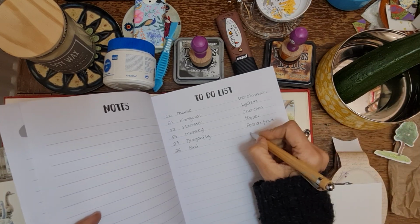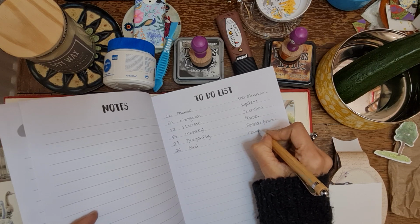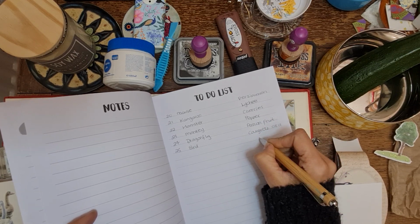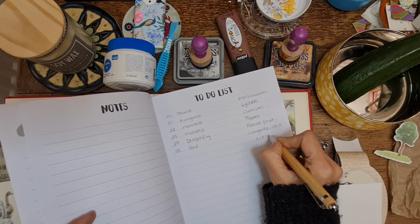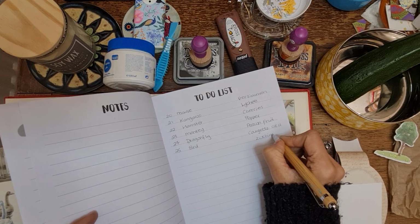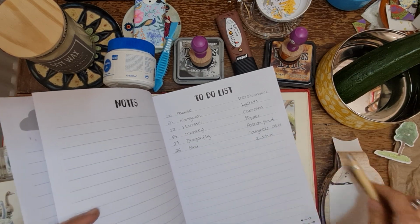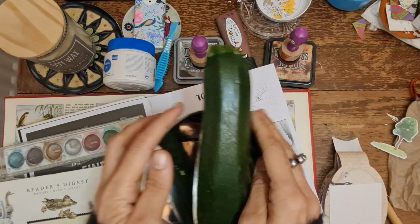fruit is courgette, also known as zucchini. Is it double N or? I think it's one N. I can't be sure. Yeah, so this is our fruit for today.